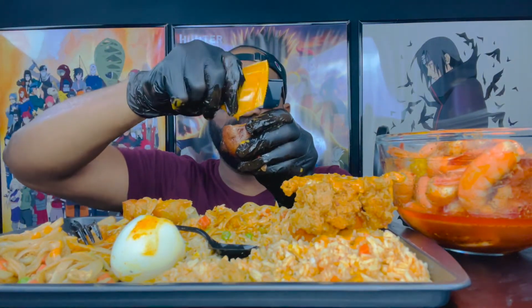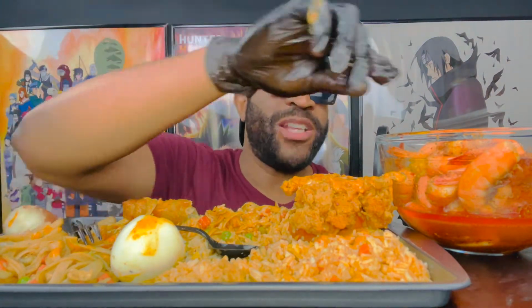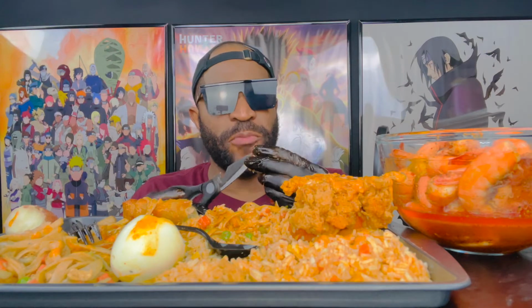Be careful with potatoes. Potatoes will fill you up. These are fillers. I typically don't mess with potatoes. I'm trying to get all the good stuff in me first.